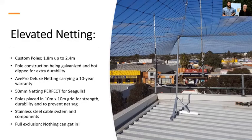Now, those poles we get custom made here as well. We've got a great supplier down the road who puts them together. They're galvanized, they're welded, and then they're hot dipped again for extra durability. It's fantastic. We custom made those quite some time ago, and they've withstood the test of time.